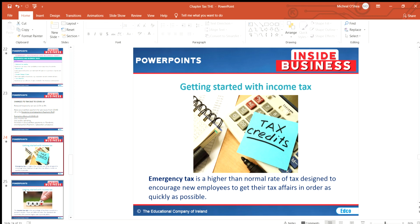Basically, the Revenue Commissioners want you to tell them when you start the new job. But realistically, very few people are that organized that they're going to be ringing the Revenue Commissioners every time they change their job. So the Revenue Commissioners will feel like it's a complete disaster if they're not able to track where people are working, to find out how much tax people are paying. So in order to keep track of it, they have basically charged you an obscene amount of tax, emergency tax, whenever you start a new job.